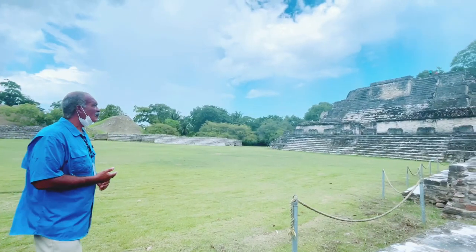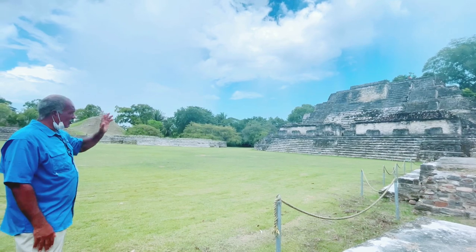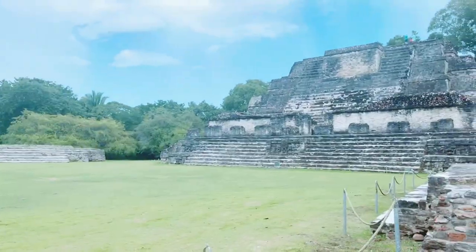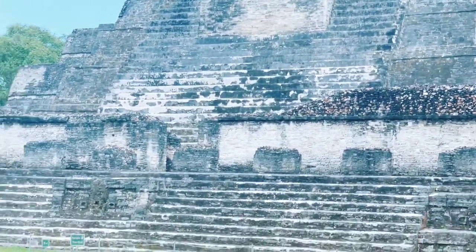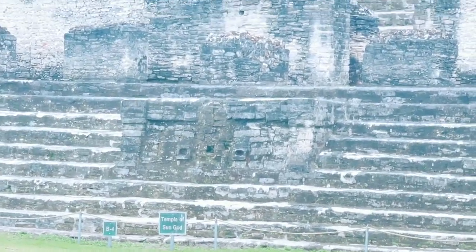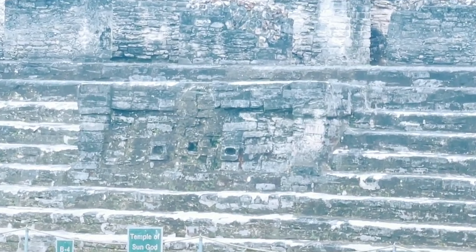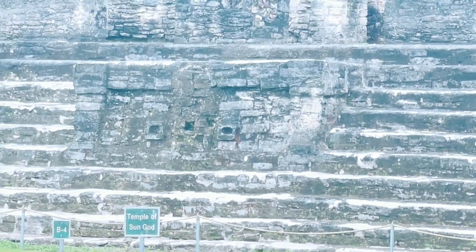It's on the top, on the very top? On the very top. If you look closely, in the center, there's a face, and on the sides, there are two on each side. That is the face of the sun god Kinich Ahau. So they call this temple the sun god temple. That one was the rain god. The sun god, they believe, because the Maya jade head was found there.